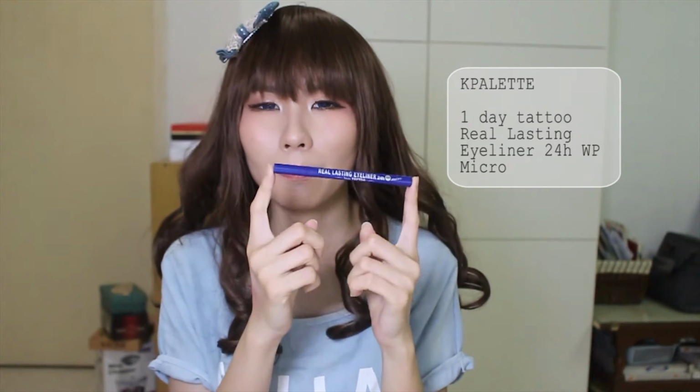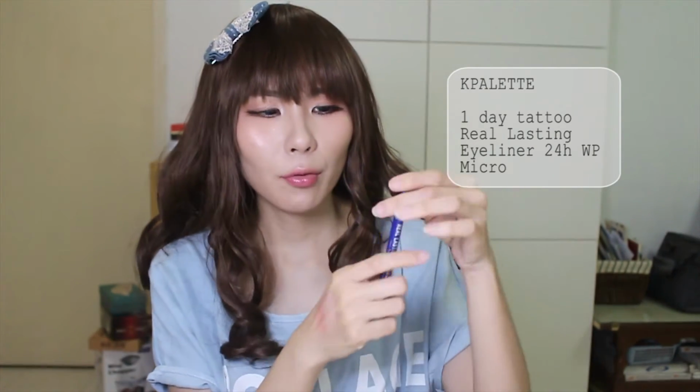This is the Real Lasting Eyeliner One Day Tattoo. This is the micro version. I really like it a lot. This was actually given to me to try by K-Palette in Singapore. I like it because the tip is super thin. It's like 0.05 mm. It's a lot thinner than the other eyeliners out in the market. Not sure if you can tell, but it's half the size, and I think that's really awesome.